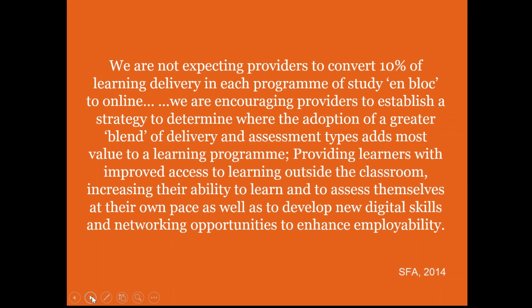Now there's quite a bit of debate as to what that means. If we could just go to the next slide, please, Martin. I've actually taken this very long quote, I won't read it out, from the Skills Funding Agency website, but they've attempted to clarify this because they realised that there was a lot of discussion going on as to what this 10% actually meant. And so they've tried to define it a little bit there. I'll just leave that on screen a few seconds.